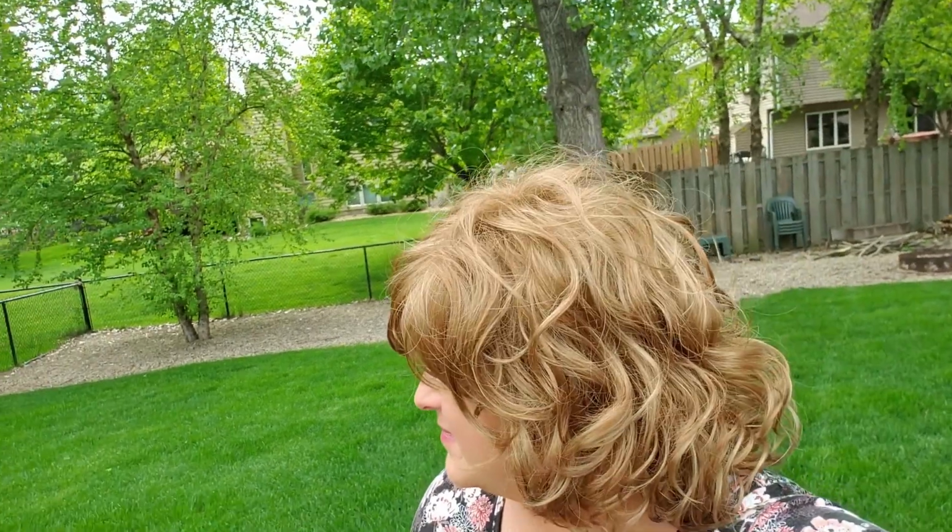Let's get out here so you can get some different lighting on this color. Isn't it green and beautiful out here? Oh, we've missed this.